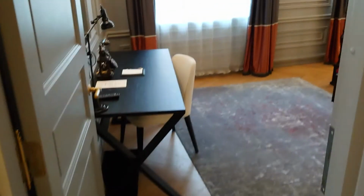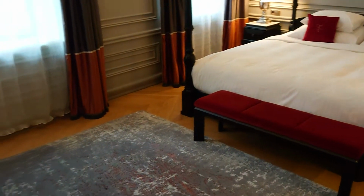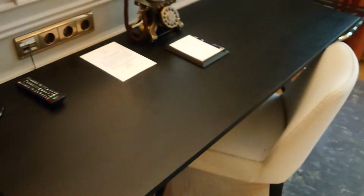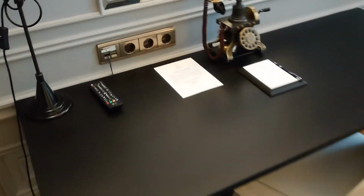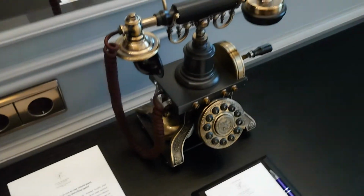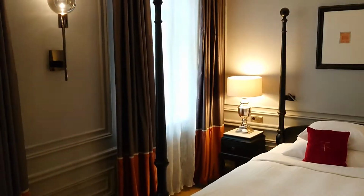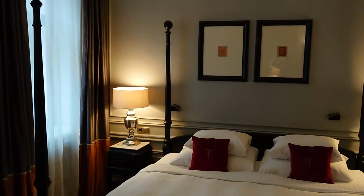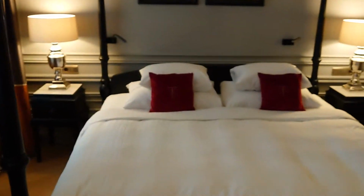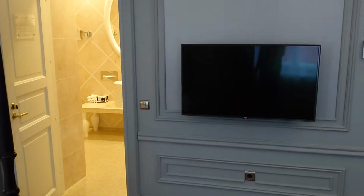And behind this door, there is the master bedroom with a nice working desk with plenty of power plugs, European sockets. Again, another cool telephone from the old days. The ceilings are quite high, and the bed looks quite nice and fancy. Hidden away there is another TV.